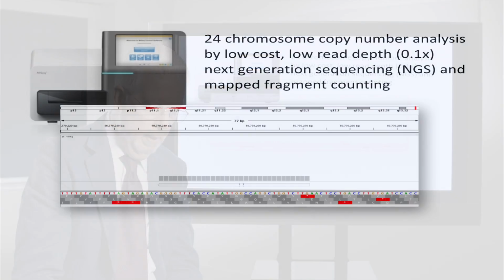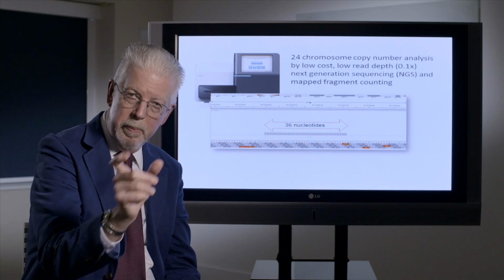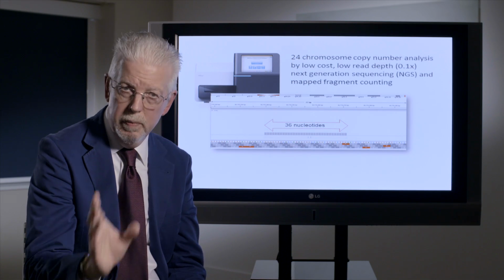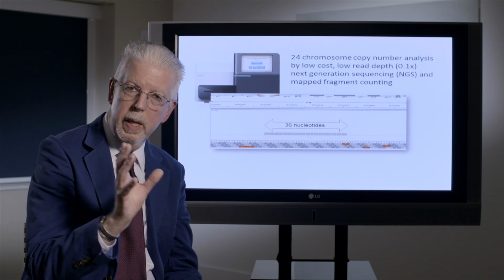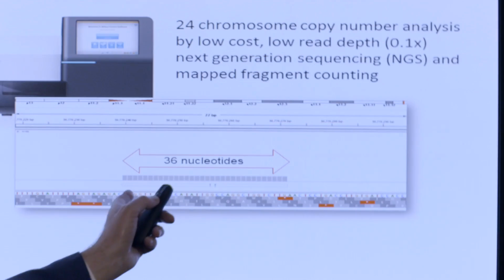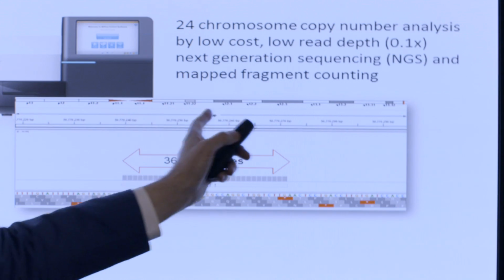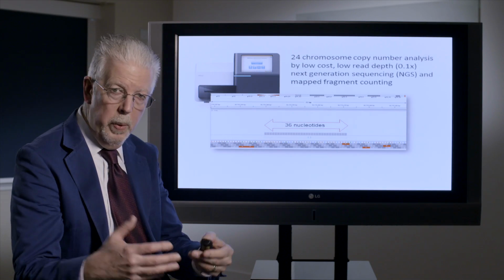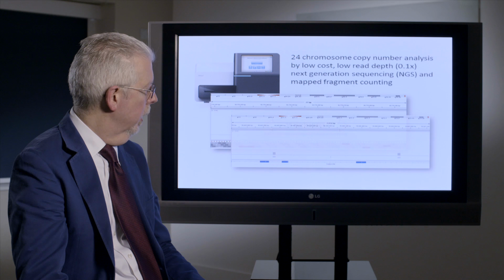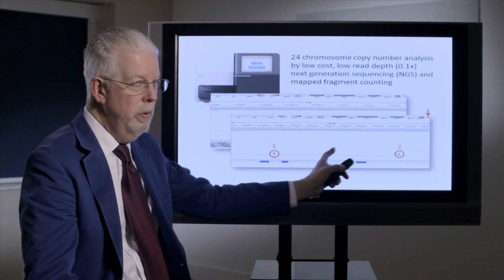So how do we do this? Well, we run the sequencer to give us these short 36 base pair fragments, and these are mapped back to the human genome sequence. So we couldn't have done this, of course, years ago until we'd had the complete human genome sequence. We can then work out where these fragments are. In this case, this fragment is in this small section of chromosome 11 again. But if we zoom out and look for other fragments, we can find that also in this short region of this part of chromosome 11, we have 2 fragments.